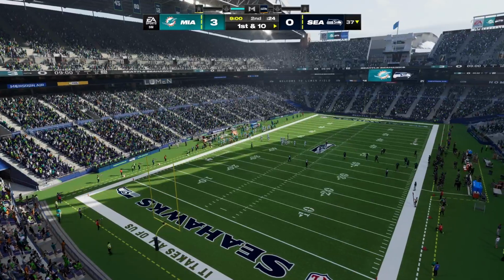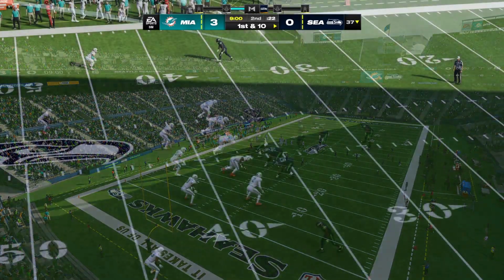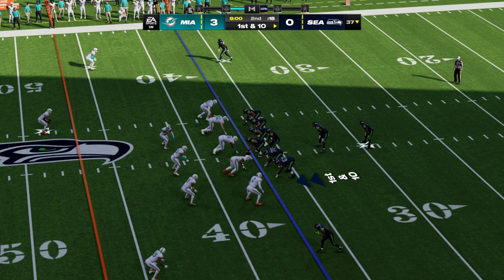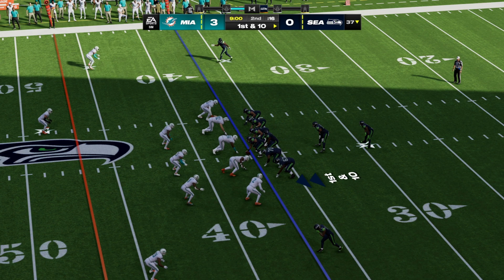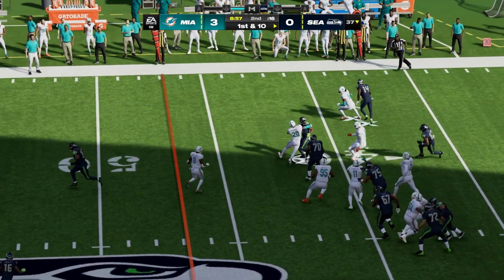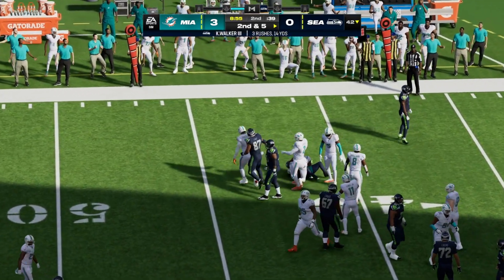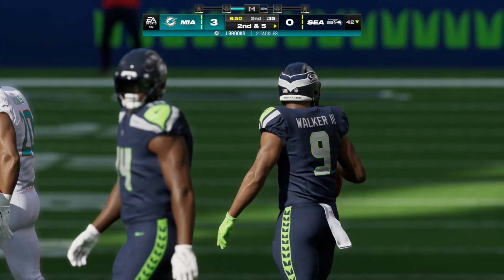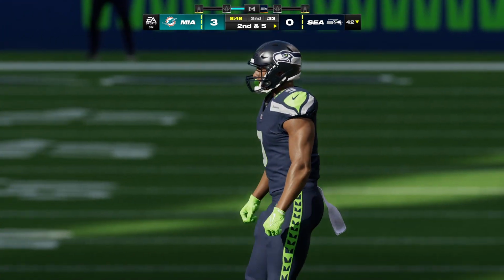Second quarter now from Seattle, and it is the Seahawks with the football here. Line of scrimmage, the 37 on 1st and 10, as they've got it as we resume action. Walker now on 1st and 10. And a 5-yard gain gets him to the 42. That's a really good gain right there. They pick up 5 yards, halfway to a first down.